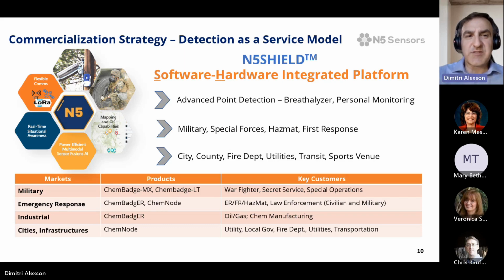And so the commercialization strategy that N5 has is we take our hardware and marry that with our software platform. And so we have a software and hardware integrated platform that we can extend to detection for gas threat detection, environmental detection, all with low SWaP, low power requirements. And we're offering this to military special forces, hazmat, first response community. And you see the various products we have in the marketplaces that we're pursuing. They're all for the warfighter, the first responder, local law enforcement. Each product is specially geared towards the chemicals that that group would be interested in.